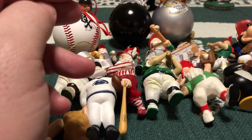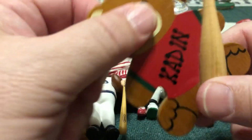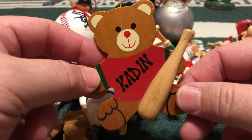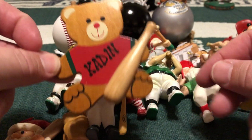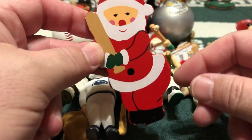Big K, why don't you do the wood ones? The other couple wood ones here. So this was from my sister, she collects teddy bears, so she got me a teddy bear baseball player with my name on it. And Big K's name on it. We just happen to share the same name. Here's another Santa. Nice little one, no year on that one.